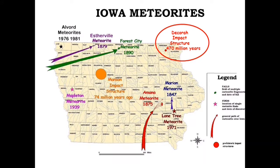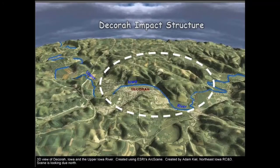Okay, one other one I want to talk about here before we quit tonight is the Decorah impact structure. This is a really new one. We just really found out about this less than 10 years ago, I think. Here's a little diagram of the town of Decorah, upper Iowa River going through, and this area underneath here is actually a crater. So almost all the town of Decorah sits on top of an impact crater.